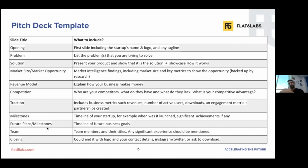So the final thing: usually in between milestones and team, there'll be an ask. But I haven't put it in here because this is more for when it's super early. But what you could do is after milestones, you can have your ask, and your ask is usually financial. Sometimes it's more specific to the audience. Maybe the audience isn't investors, but you want them to download and try out your product. So there's always an ask that you can give.